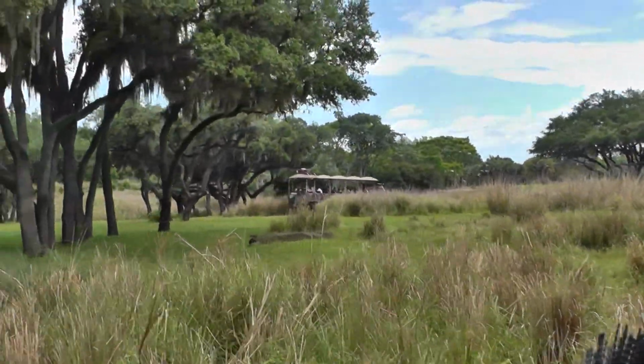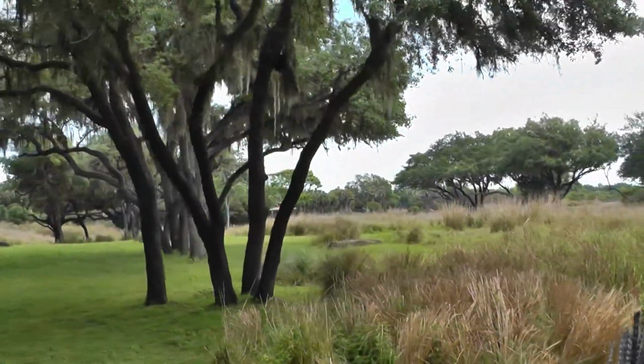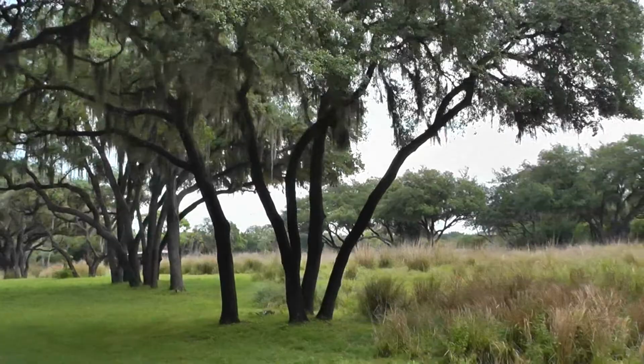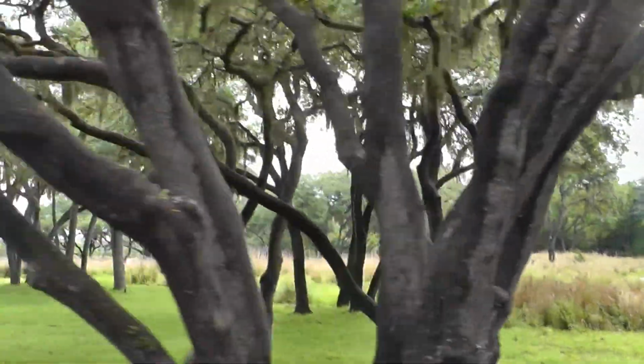And that's why it's so important to preserve it, because if we only protect the animals, but we don't protect where they live and what they eat, we're not really protecting these animals at all. It goes hand in hand, protecting the animals and the ecosystem.